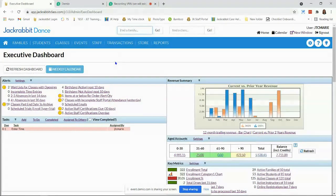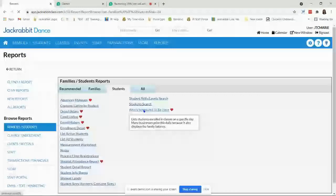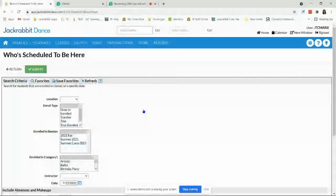Marie, do you want to give them a look around? Sure. So I will follow my own advice. Just in case anybody's wondering, it was formerly listed under students, but again, it's a report. So to get rid of that redundancy, we just need to come here to student reports, and then right here, who's scheduled to be here. So you will see the addition now of the enrolled type and enrolled in session. These were previously not here.